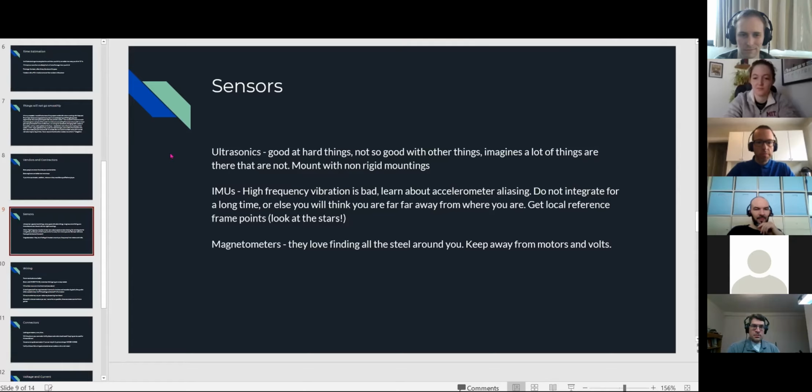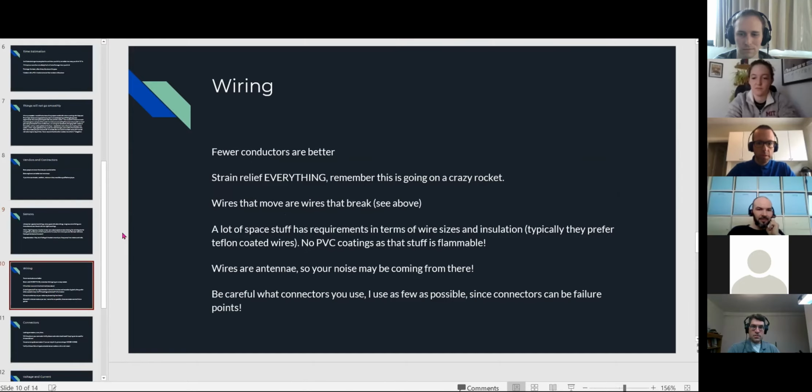Sensors. Jamie covered a lot of this, so I don't need to really get into it. But sensors have their quirks. Ultrasonics tend to be bad with soft things. They're better with rigid, hard things. IMUs, which you might use a lot in space things, are subject to aliasing with high vibration, that kind of thing. So you want to know the pitfalls of what you're doing. Magnetometers love finding metal, and you're in a giant metal tube. So these are the sorts of things that you have to keep in the back of your head.